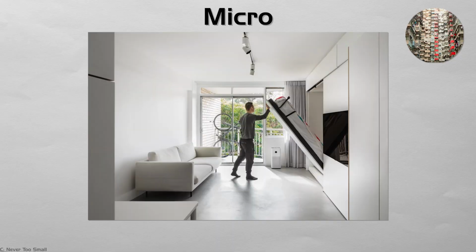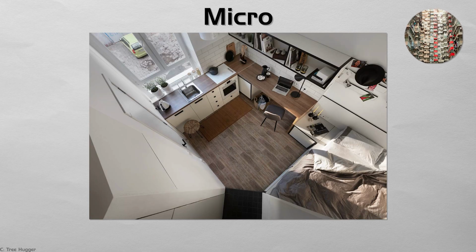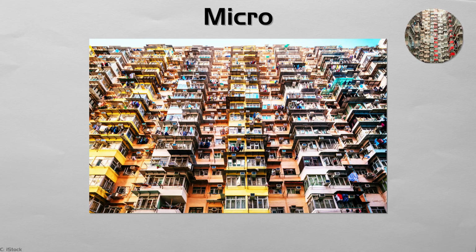Micro. Units under 30 square meters use sliding partitions, fold-away beds, and built-in storage to maximize usable space. Shared lounges, kitchens, or laundry rooms trade private area for affordability near job centers. Building codes wrestle with minimum dwelling sizes while developers target students and single professionals.